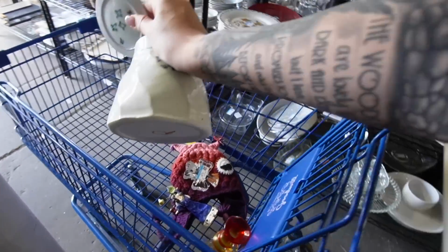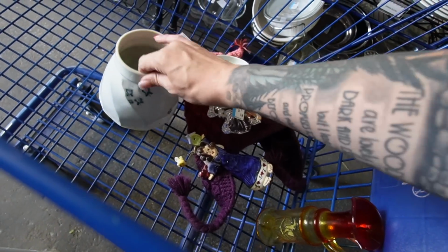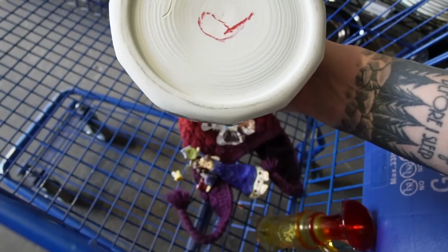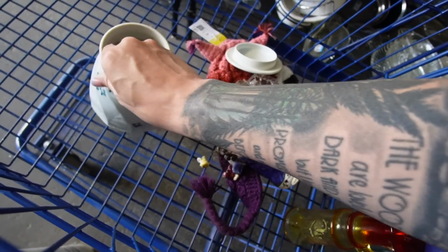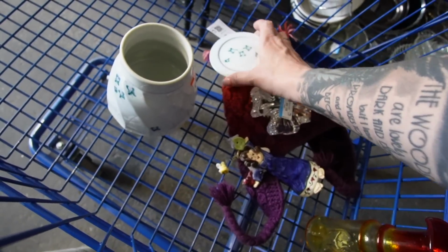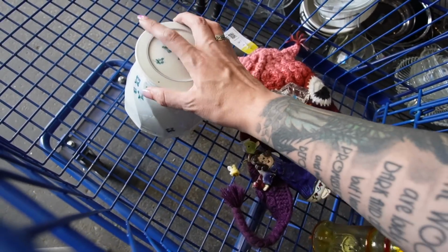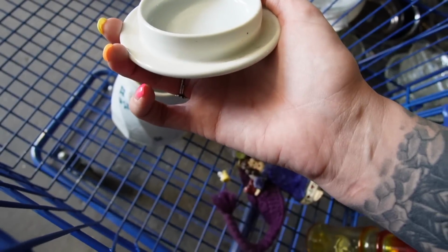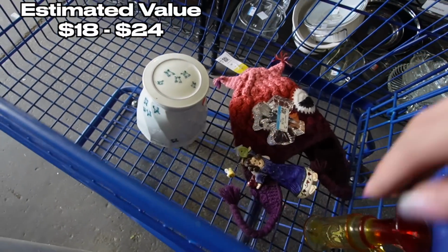I'm gonna grab that. I like the lines. Is there a signature? Can't quite figure that one out, but that's okay. It's a nice jar. Oh, is there a crack? Oh, there's a crack in the lid. I don't know if it's worth picking up with the crack. I have to think about that.